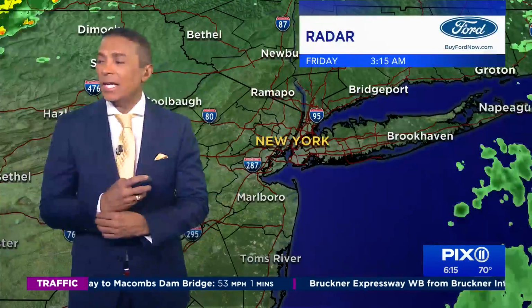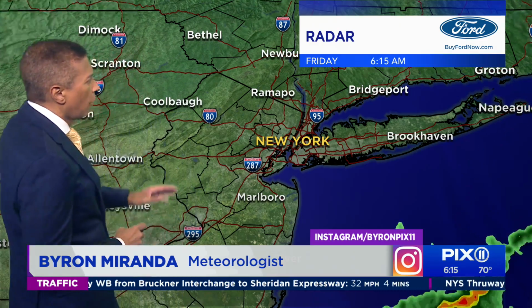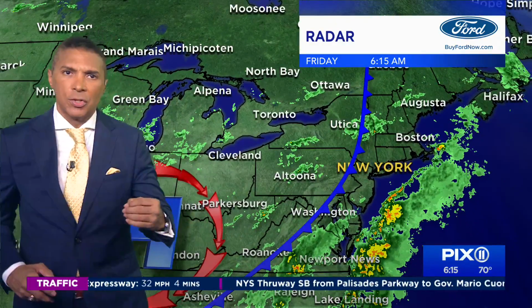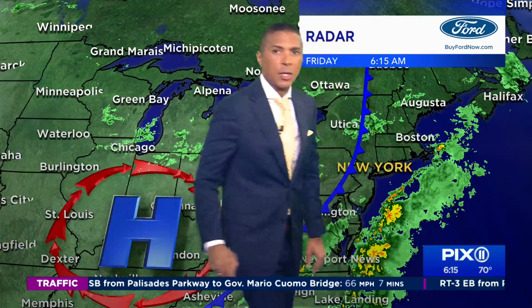So, you know what? They need to put a heat wave on there for the next couple of days, because that's what we're talking about. The live radar isn't showing any precipitation over us now, but there is another chance, as we saw yesterday, of thunderstorms as this cool front makes its way toward us later this afternoon.